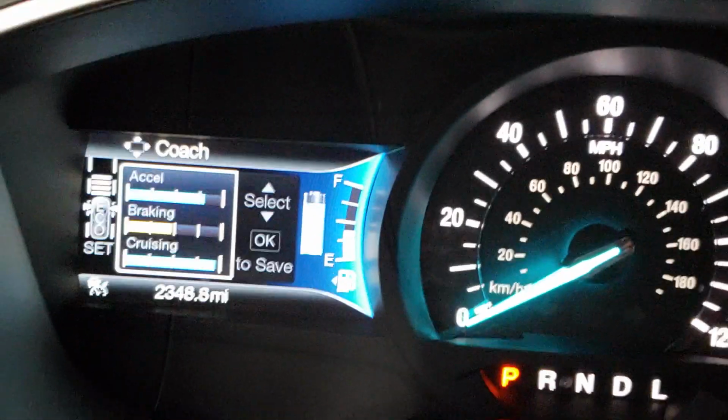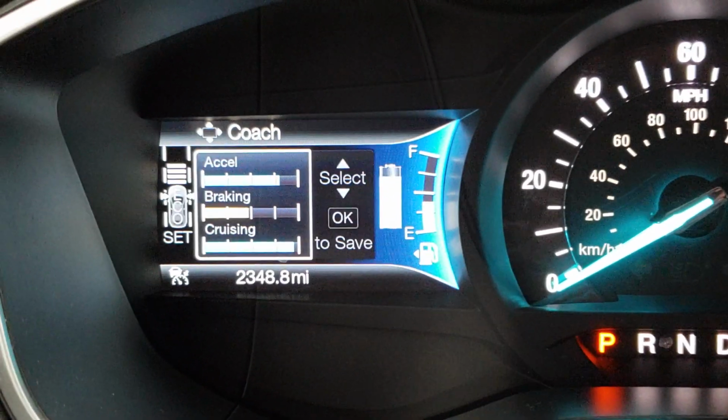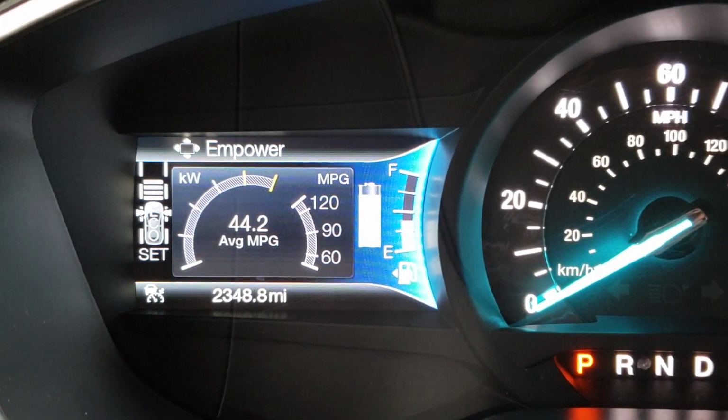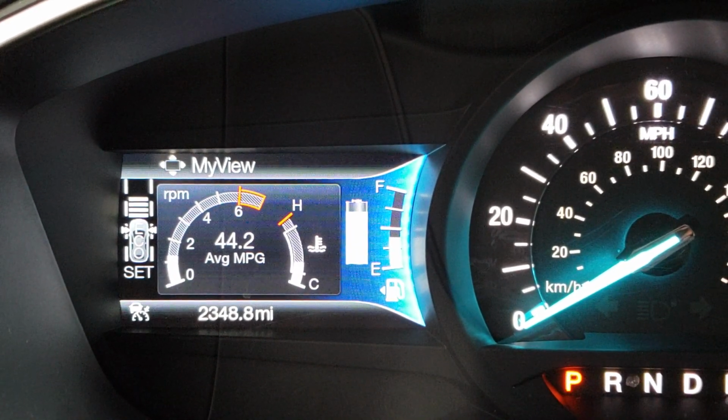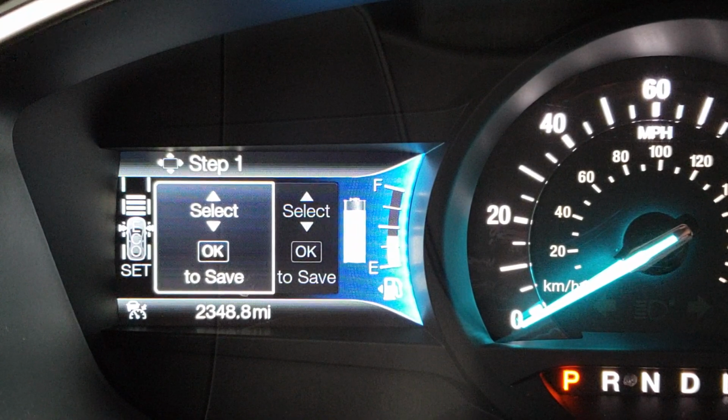That way, if you want to be one of those super eco-snobs, you can be an eco-snob and try to beat everybody else out. Oh boy, I hit the wrong button. See, that's another thing. Yeah, you hit the wrong button. It's not so hard to do. Let's see, change my view. We'll go back into here.